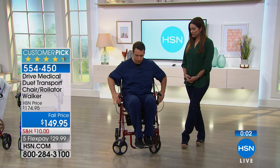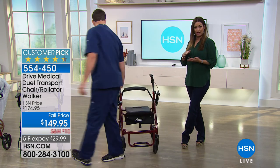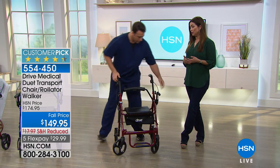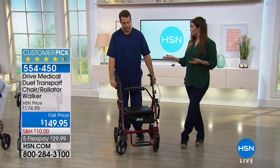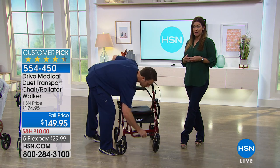It's just about getting out there and feeling secure, and I like having the option. Do you want the walker? Do you need it to be a seat? Does it need to be your wheelchair? It's all of those. It's compact. It's easy to transport in your car. Holds you up to 350 pounds? 330 pounds. Well, there you have it.